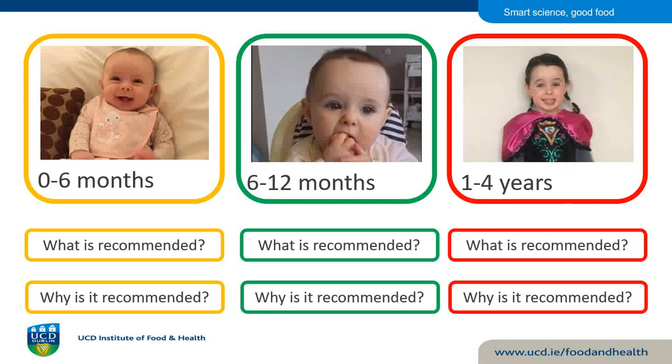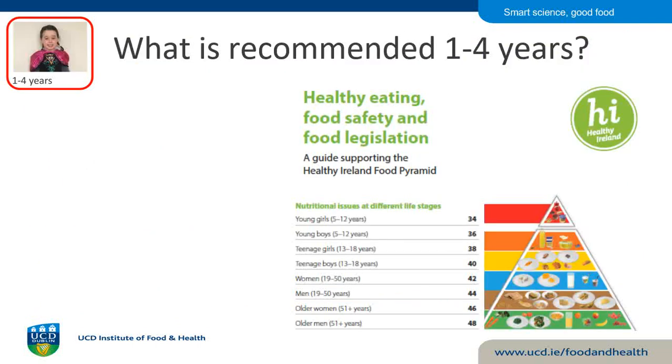Okay, so that takes us through 6 to 12 months, and now we're into the preschool years, so kind of aged 1 to 4. Firstly, I want to highlight in Ireland we have healthy eating guidelines in the form of a food pyramid, and they were recently updated. But of note, they start at age 5 and they go up to old age.